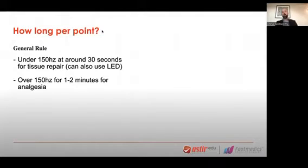LED therapy is what I use over glands. There's a protocol for using it over the adrenals. There's a protocol for using it over the thyroid, okay? We'll see if we can cover that in the final session, the third of the three. All right, let's go on.